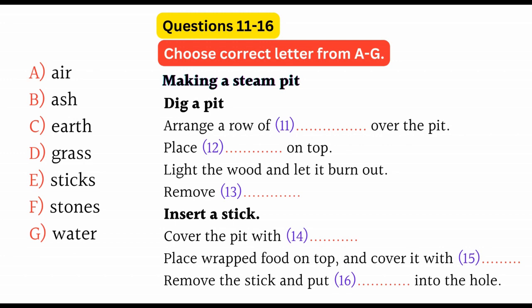Finally, cover the whole thing with earth. You have to pat it firmly to seal the pit. Then all you have to do is take the stick out and pour a bit of water into the opening that it leaves. It should take about 4 hours for your food to cook, as it cooks slowly in the steam that's created inside the pit.